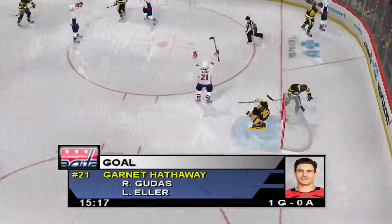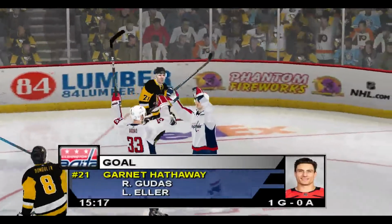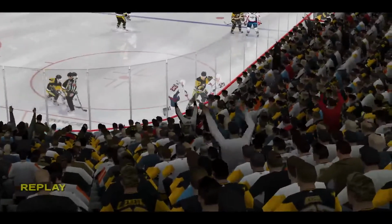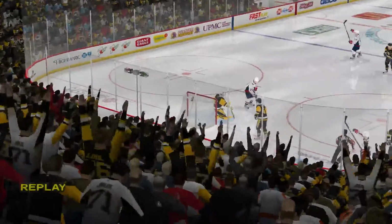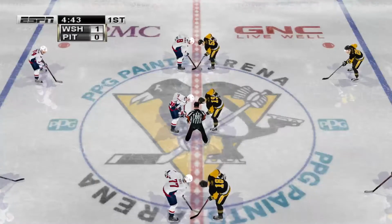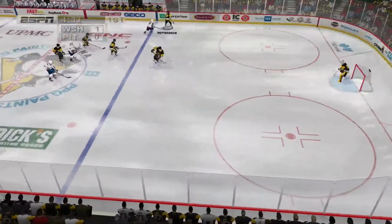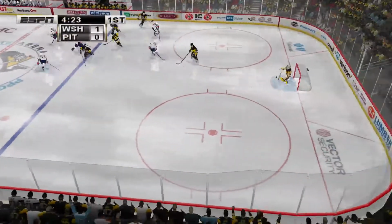Hepway scores! He saw daylight and shot it upstairs. Nice goal. The backhand is a lost art form, but he found it on that shot. Nice goal indeed. Pittsburgh will need to come up with a showstopper of their own. They've got the skill. Now let's see if they can put it to good use.